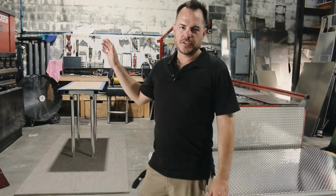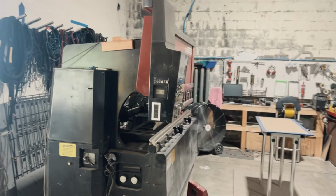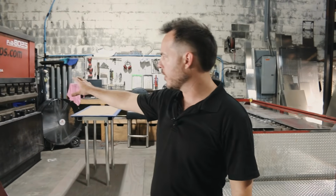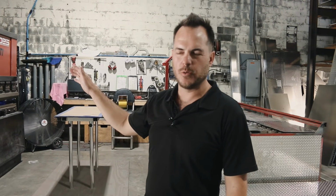All right, so this is our CNC press brake. It's got 80 tons of pressure. This basically folds sheet metal over. So we can take a flat plate, put a bend in it, flip it, put another bend in it. That's how we do our toolboxes. We fold them over on this table. It's a programmable machine. It's a CNC machine, so you can program different settings into it and it's repeatable. It's not manual, it's very consistent, so we like having this thing around.